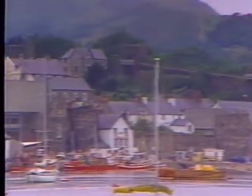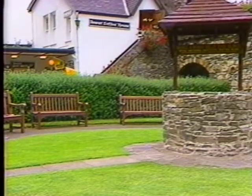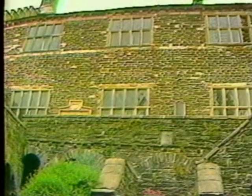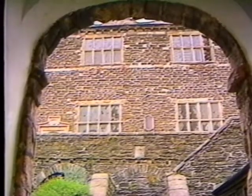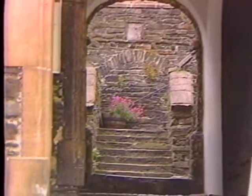Like Chester, the town of Conwy is still totally enclosed in ancient walls, but in some spots, more modern buildings are encroaching. From a castle built in the 13th century to this Elizabethan house, the Welsh town of Conwy is a tribute to ancient architecture. This house is called Plas Mawr. It's protected by the National Trust and is open to visitors.